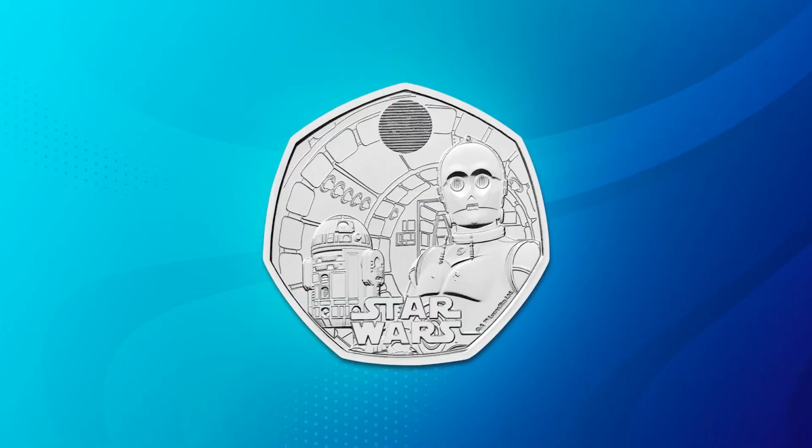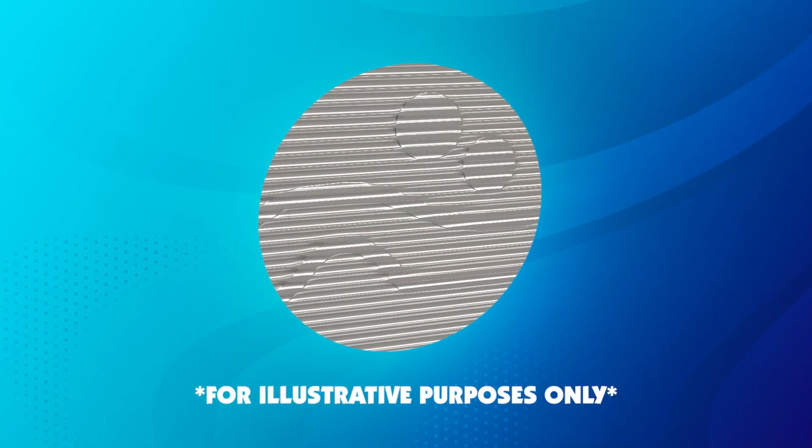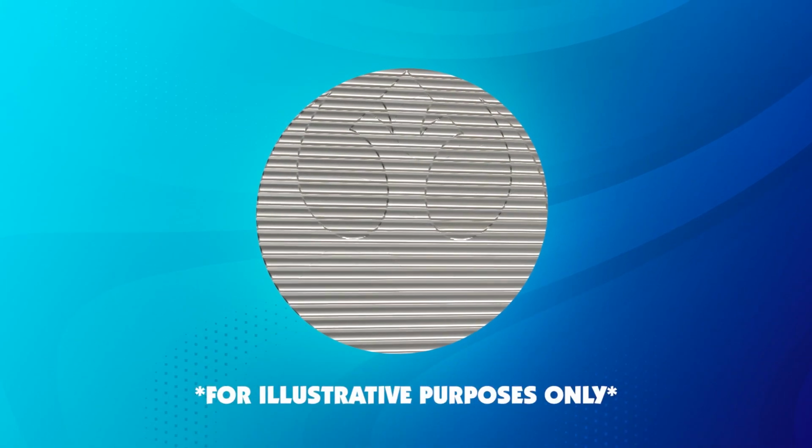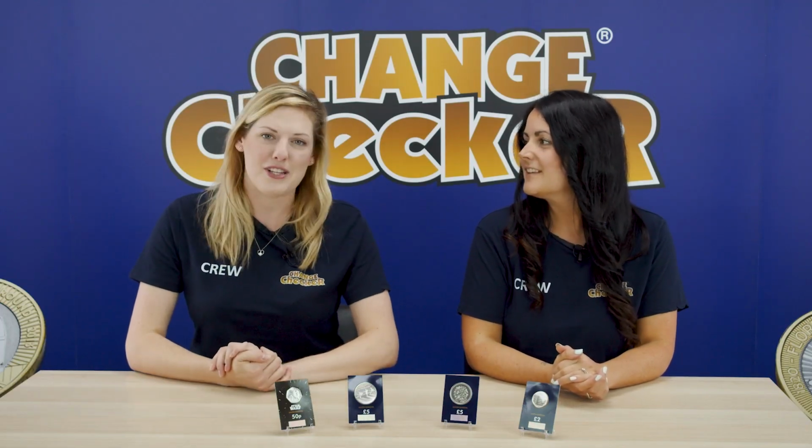It features R2-D2 and C-3PO inside the Millennium Falcon, and it's also got a special lenticular feature. Now that might ring a bell from the Harry Potter 50ps, which is actually the only other time we've seen it on a UK 50p. So when tilted one way, it shows Tatooine, and when the other way, it shows the Rebel Alliance Starbird. There's a new minting technology, and I think it just adds something really special to this coin.